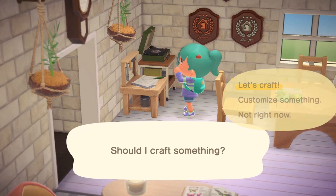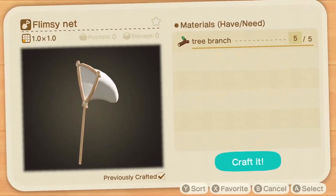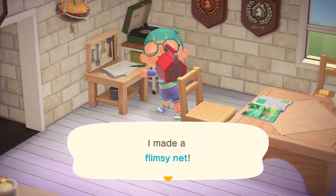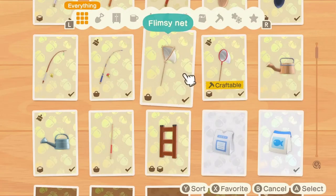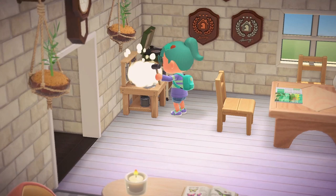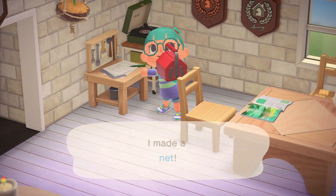Let's see. So we need this one first. I do think it's a little bit annoying that you have to craft a base net first, basically the weakest kind of tool, and then you can craft the better tool. I would rather just craft it from materials straight from the beginning, like the better tools and everything. All right, all done for now. Good, so now I have a net.